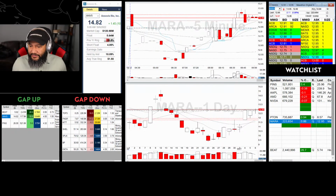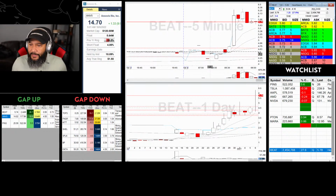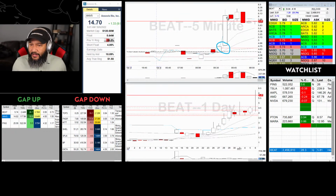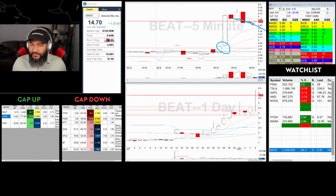Here's Mara for a possible breakout on the daily, also looking good here. If we can get some volume and get going, right? And then we have B, which started very strong here around this area. Nice little pop, kind of dying down as far as price action. We don't want to see this come back down to 475.